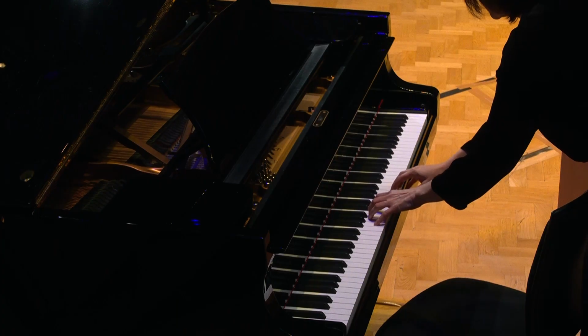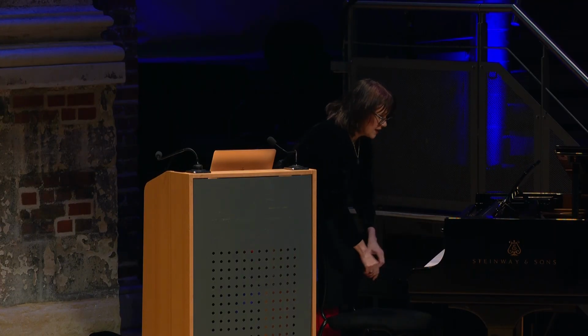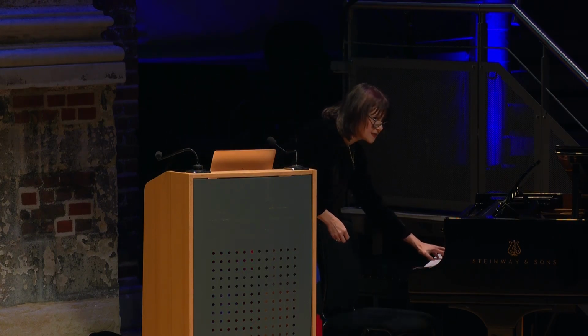So, inversions. Now, the interesting thing is that they form a slightly different sound. They have their own character. Because if the dominant seventh just has thirds, then the other ones all have a second. It's a different interval, and actually sounds harsher. And if you have it in the bass, it sounds different, has its own character.